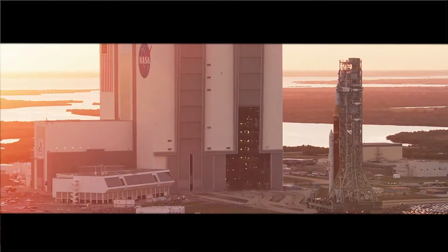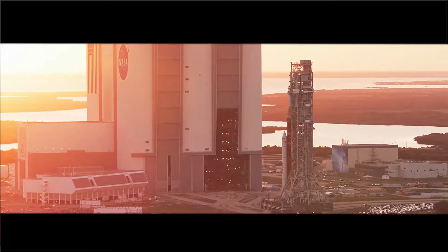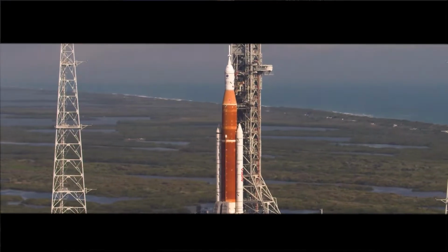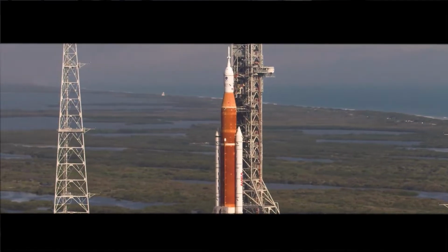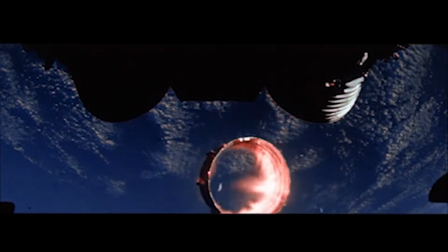The Space Launch System is really the backbone of the Artemis missions. It's the truck, it's the big carry vehicle. It allows us to carry both crew as well as the equipment that we need to live and work on the moon. 60 years ago, NASA was in a race to get to the moon.